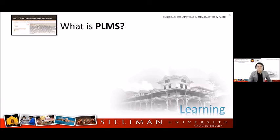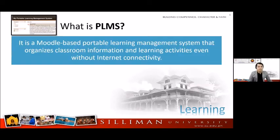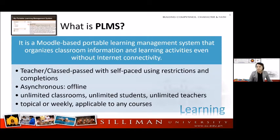Let's look at the learning aspect of the PLMS. It is Moodle-based, and it organizes classroom information and learning activities even without internet connectivity. There were questions yesterday like how to set up my class in such a way that students cannot cheat or modify their desktop settings, clock settings, and so on. You were also taught about restrictions and completions. Our suggestion is really to do self-paced learning.